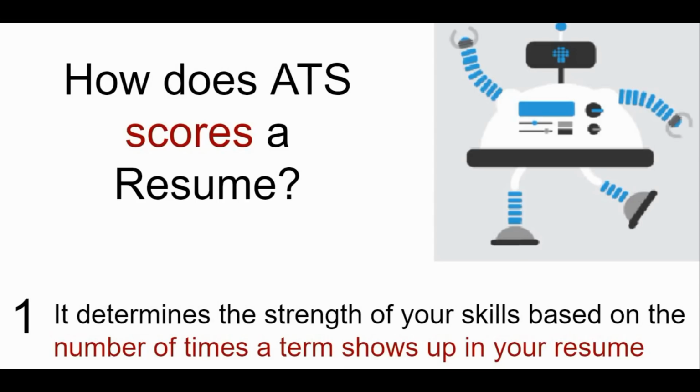So you guys want to know how an ATS scores a resume? The first factor is it determines the strength of your skills based on the number of times a term shows up in your resume. So if you want to get higher points on this first factor, you must reiterate your skills throughout your entire resume rather than just in a skills section at the top of the resume.